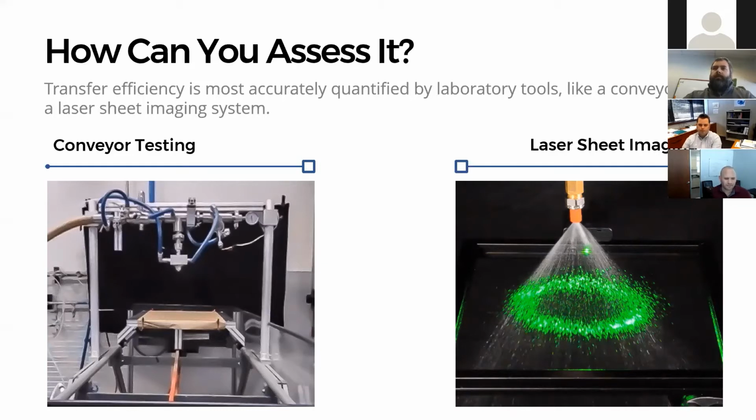Justin, you're muted. Yep, thank you, Paul. That's a good way for us to get more of a qualitative look, perhaps. And we'll look a little bit further at that laser sheet imaging, and how it can translate into a quantitative approach as well. Next slide, Mary.